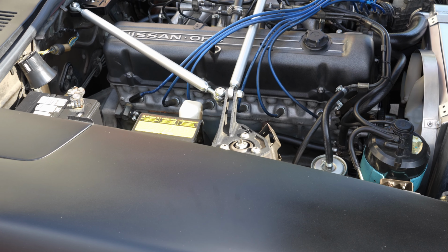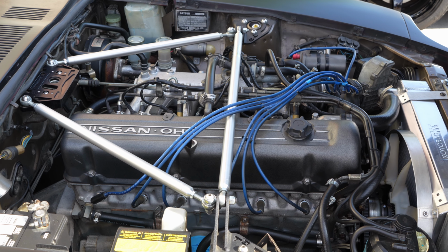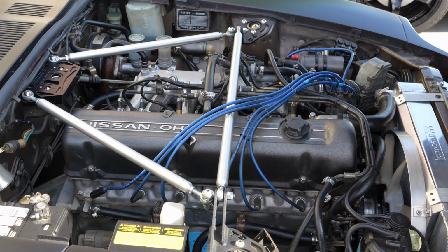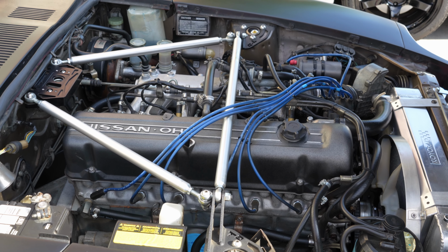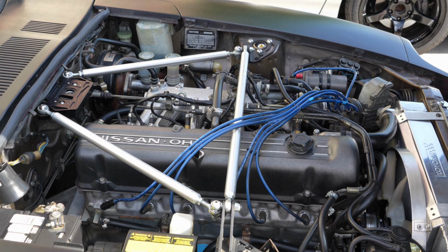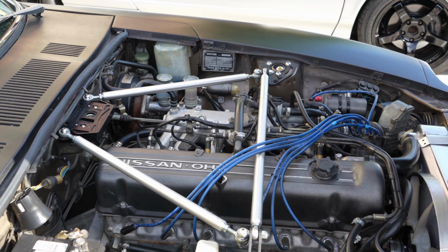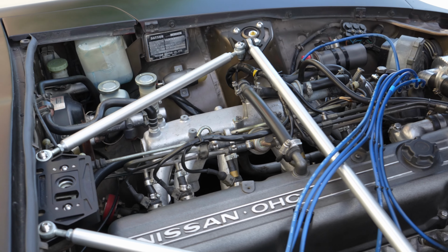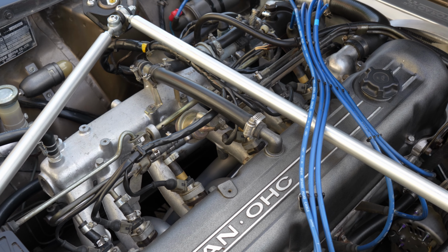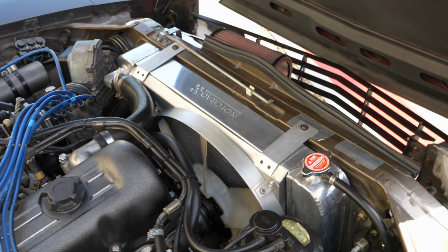And what about this motor? Who built this motor? The motor is still the factory L28. It was rebuilt about 20,000 miles before I got my hands on it. However, it wasn't built for performance. It was just a little maintenance rebuild. It's been perfect since. It's never been overheated. It's always running. I could race it, I take it up to 100 plus. It takes a bit to get up there, but it will absolutely get to that point.